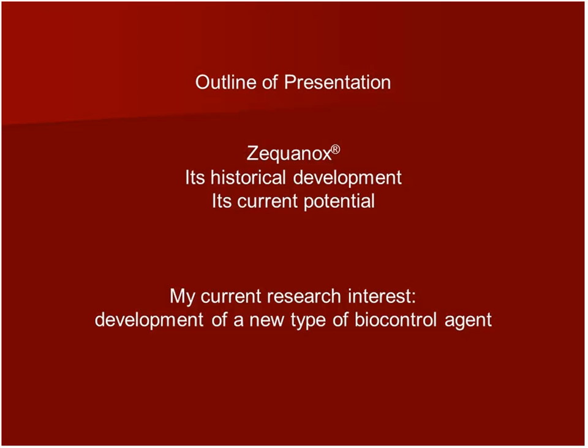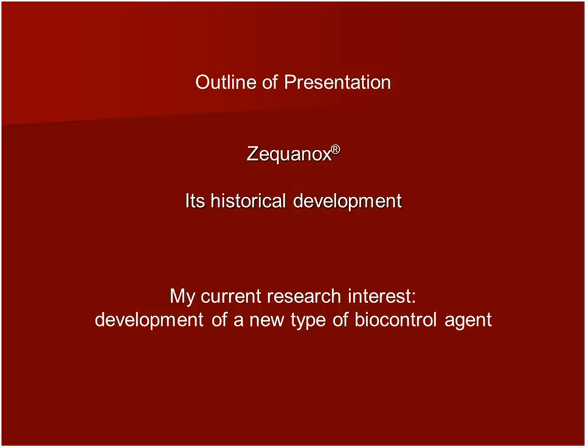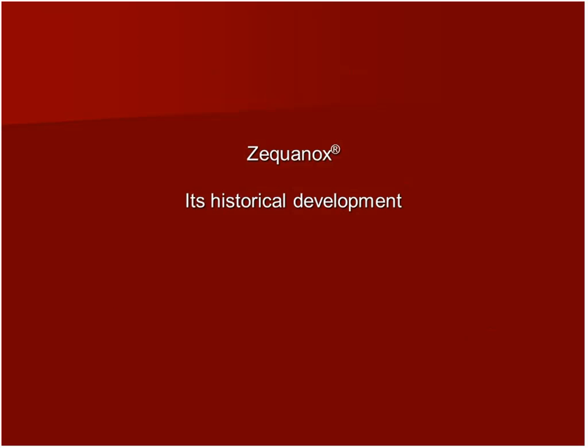And then I'll talk about how it's currently being used because it's commercially available. And then at the very end, as you see on the bottom of the slide, I'm going to talk about my current research interests, which are the development of a new type of biocontrol agent. So let's start with Zequinox and its historical development.